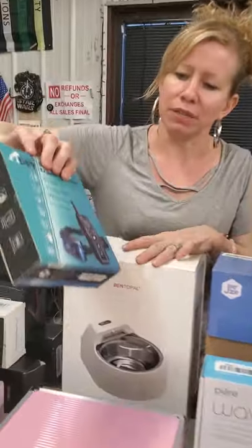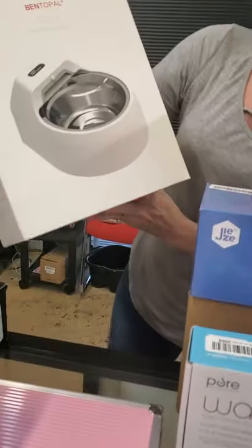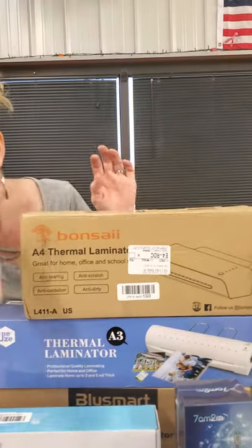We have stuff for your dogs, the pet training collars out there. Cool. Smart water fountain for your animals, because they're like our pets.